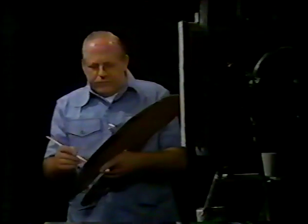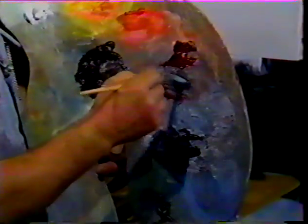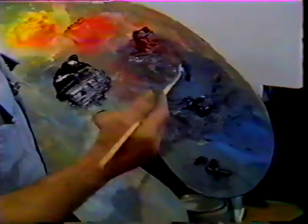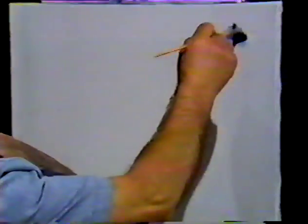Okay, I'm ready for the frost. I will use a mighty fan brush, and I take the paint off like this. The white is on the canvas, and I will make a little test first again.